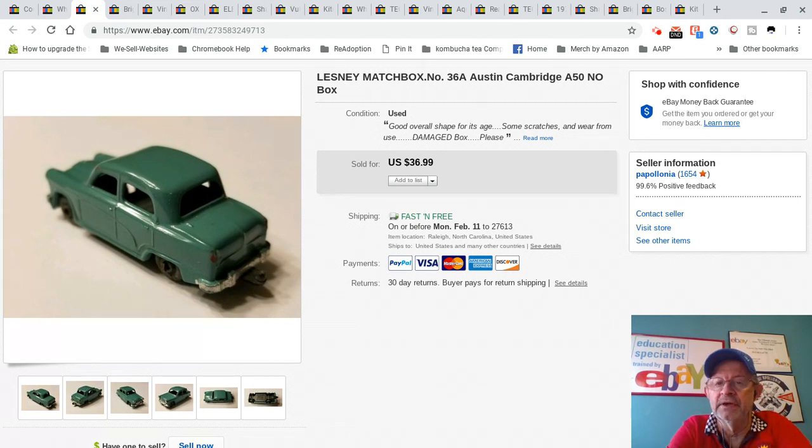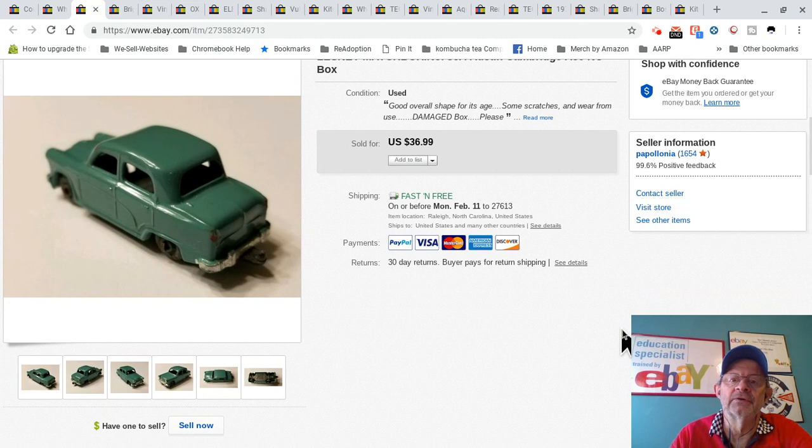So this is obviously a Matchbox car, a vintage Matchbox car. A friend of mine's father passed away, unfortunately, and he had a ton of these cars. I must have sold 20 to 40 of these Matchbox cars, different types, for him so far, making both of us lots of money. So $36.99.